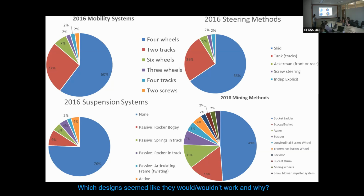I thought that four wheels seemed like a good idea, but then he showed all those pictures of the ones getting stuck. So maybe there's a better option. He definitely did say that the tracks were bad, like the Boston Dynamics doggo.